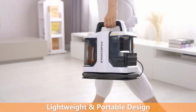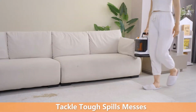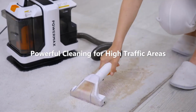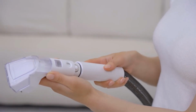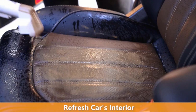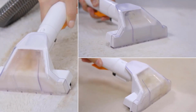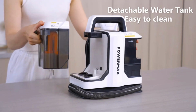It features a clear water tank capacity of 1080 ml and a dirty water tank capacity of 800 ml, ensuring thorough cleaning without the need for frequent refills. The machine operates at a rated voltage of 220-240V and a frequency of 50-60 Hz, with a power cord length of 3 for convenient use. Additionally, it is equipped with a big brush and small brush for varying cleaning needs, with suction water speeds of 400 ml per minute and 370 ml per minute respectively.